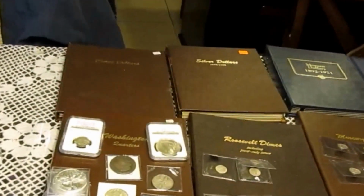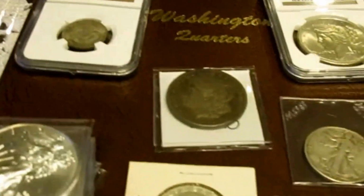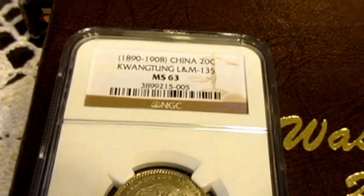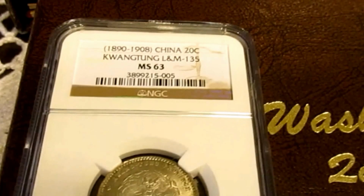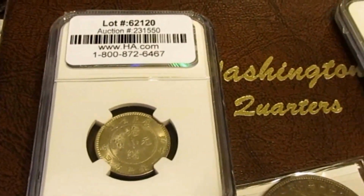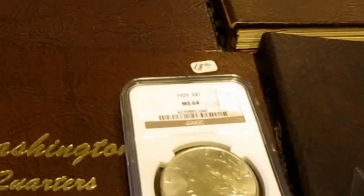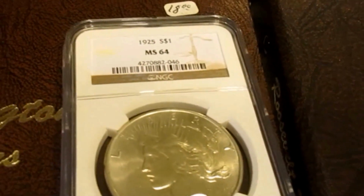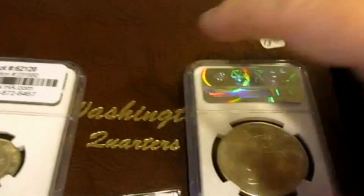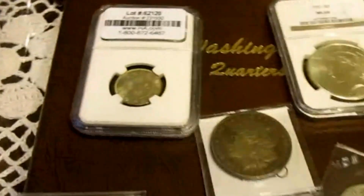And then here are some pickups from Craigslist. Pretty cool stuff. Here's a really nice coin from China, slabbed. I like it. Look at it. And here's a Peace Dollar, MS64. It's not a key date, but it's still pretty nice. These are all from my friend Patrick.